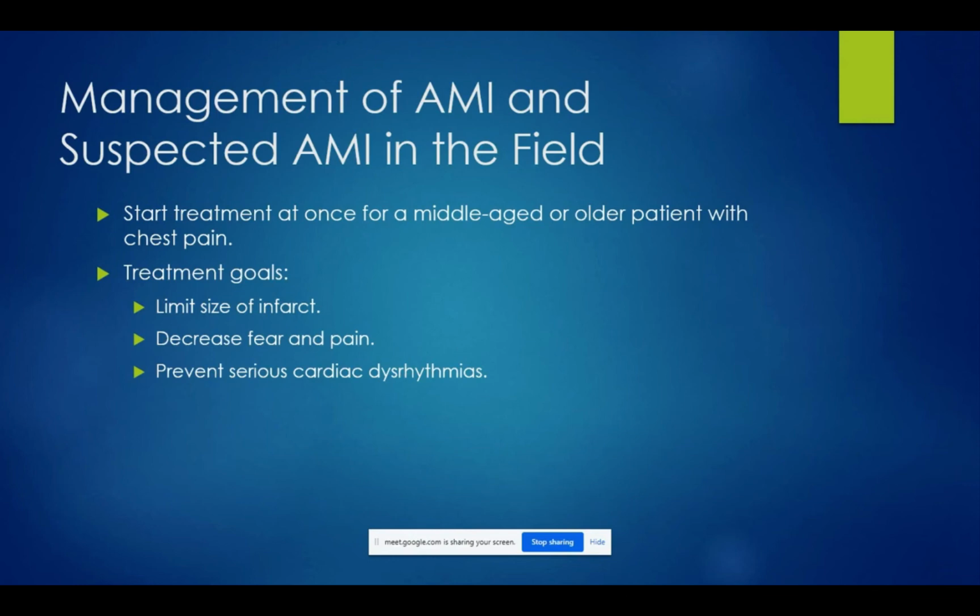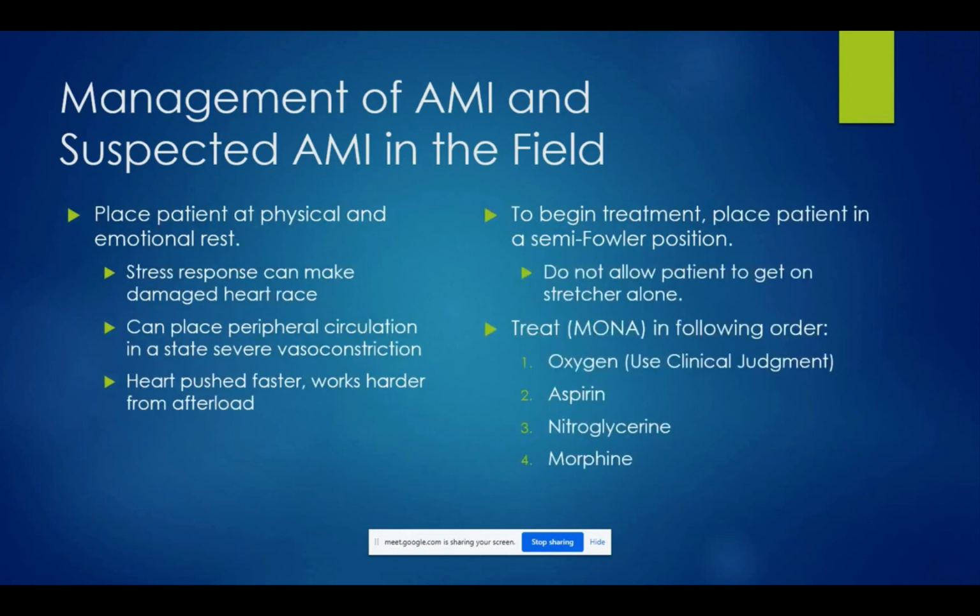Decrease fear and pain. Do this by giving them calm reassurance, giving them analgesia, giving them something like ketamine that's going to help calm their nerves. And then also continually monitor them.